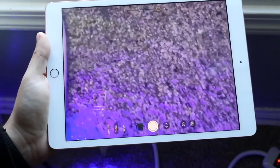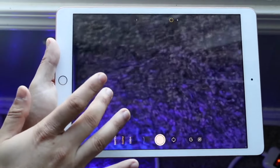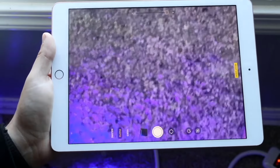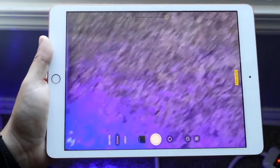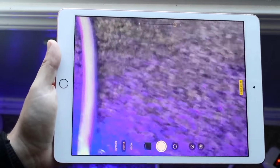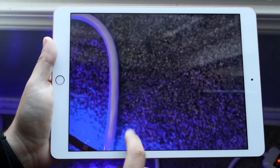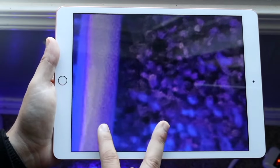Now, from the camera standpoint, this thing has a single 8-megapixel standard camera on the back and a 1.2 megapixel standard camera on the front. The thing I like about this camera is that it is a very, very okay camera for even how old this iPad is. It was basically like an iPhone 6 camera at that time. So that's just what happens with this type of iPad, is that you're basically getting an outdated camera nowadays. No matter which way I put it, it's really not going to be that great of a camera. And that is going to be the problem with this type of device.